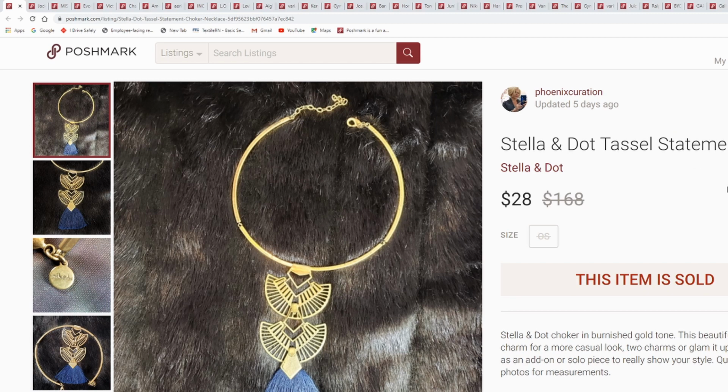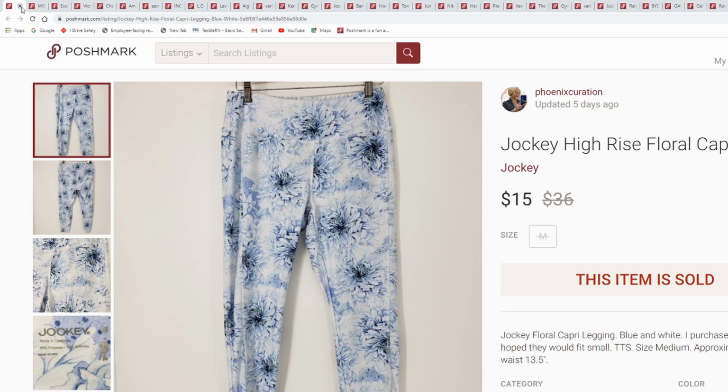Stella and Dot tassel statement choker necklace. This came from the bins, didn't it? It came from a ThredUp box. We did a ThredUp jewelry box some time back, and it was part of a bundle. The entire bundle of 4 items sold for $40. So this young lady was really persistent in pursuing a good price for herself.